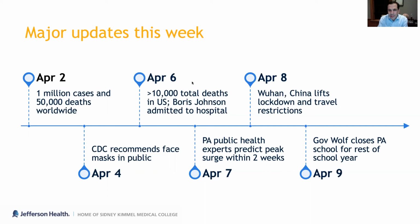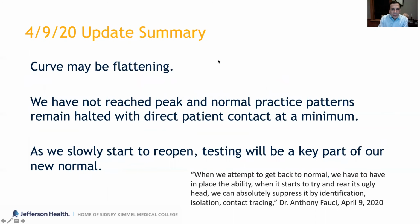Governor Wolf announced today that Pennsylvania schools will be closed for the remainder of the academic year. So the update, the summary, is the curve may be flattening. That's good. In terms of all of you and your practices and what we're facing at Jefferson, we have not reached the peak yet. And by no means are we in a normal practice pattern with things halted and direct patient contact at a minimum.